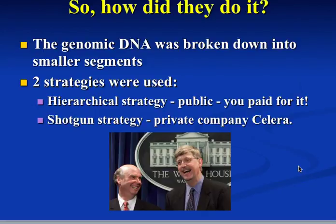How did they do it? Well, genomic DNA was taken from the volunteers and broken into smaller pieces, and as I mentioned, there were two strategies. There was one by the public, that was the Department of Energy. We all paid for that one. They used a hierarchical strategy. It's slower, but they based it upon a genome map that was developed. They first developed a map by breaking the DNA into pieces using restriction enzymes. They built these big libraries, and it's sort of like having a big book with a low resolution map that they could place the individual sequence on in the positions where they were supposed to go.